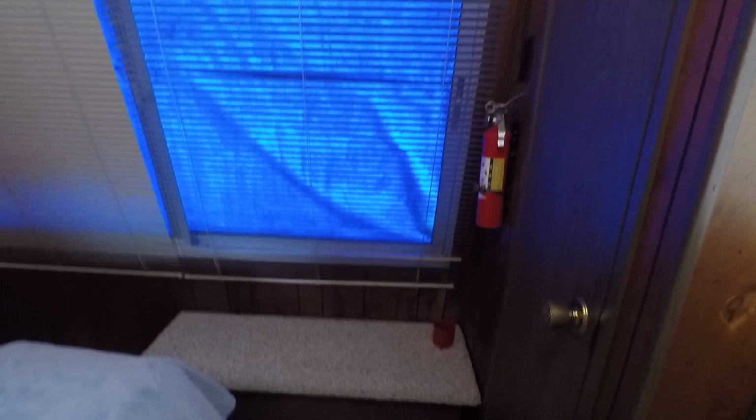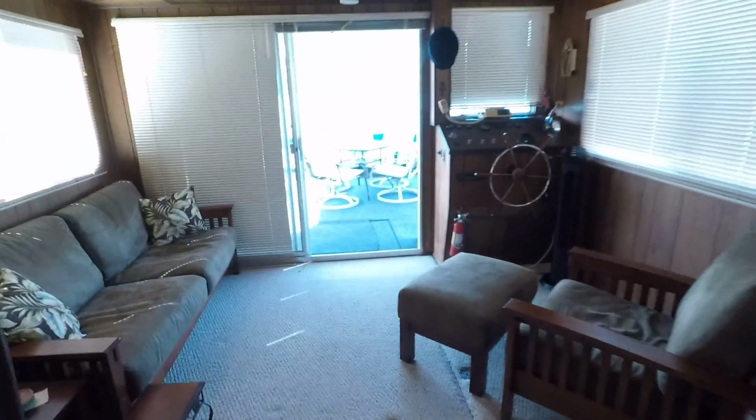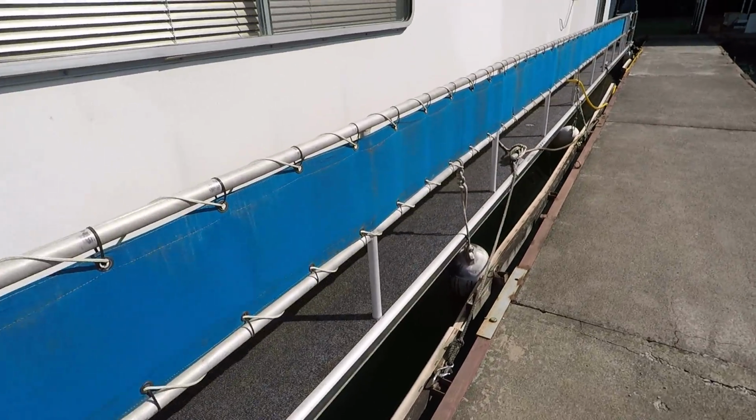So now I'm not going to go through this door because we've got some canvas covering it. That canvas is mainly there just for some shade, some weatherproofing. So I'm going to go back out to the front porch, and we'll have a look on the rear deck. Stepping up to the main level. Out on the front porch. And I'm just going to hop back off here on the dock side, walk around to the rear.